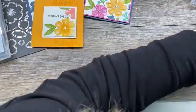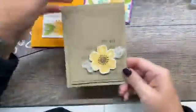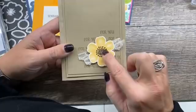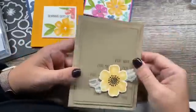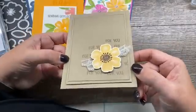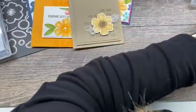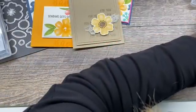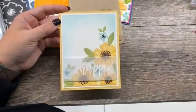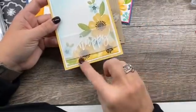Let's see. Here's a little bit more subtle card. This one is So Saffron with Early Espresso on Crumb Cake, and just really simple. So awesome. Then this is another really simple one. On this one, I used blending brushes to blend the edges.